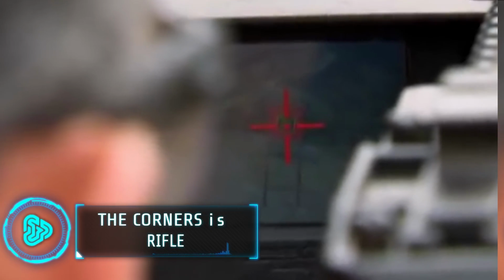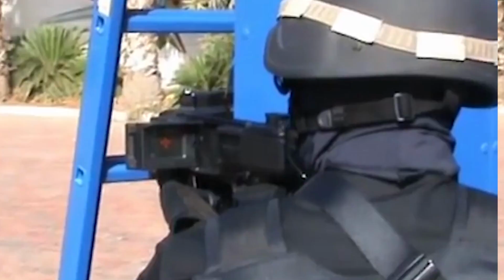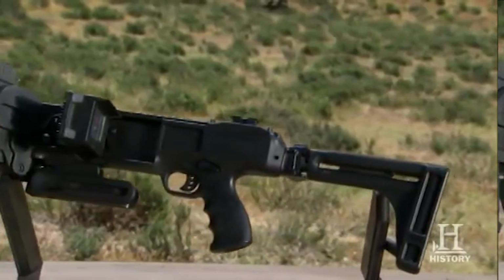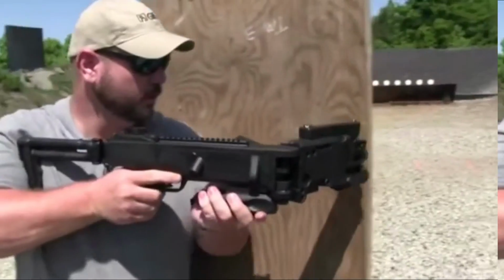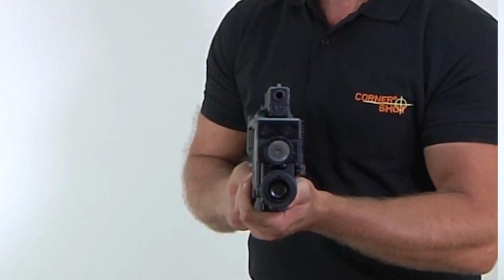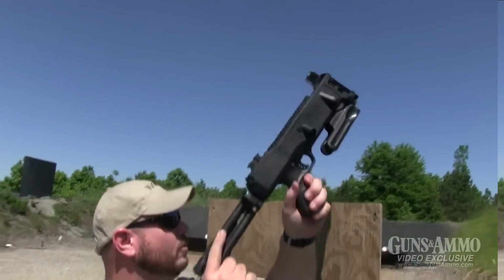Step into the world of tactical excellence with the CornerShot rifle, a revolutionary weapon system that changes how security operations are conducted. Designed to keep operators safe while maintaining precision, this system offers unique advantages. The CornerShot allows operators to engage targets from various angles without exposing themselves, significantly enhancing safety. It acts as an extension of the user's vision, enabling them to see over and under obstacles swiftly and efficiently.